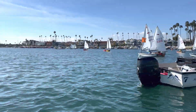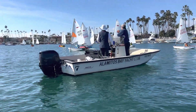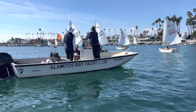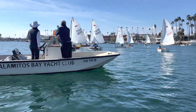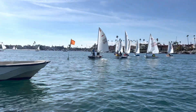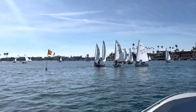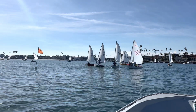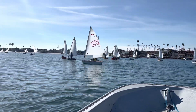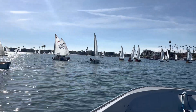Look at the C2 fleet, and you have some at the boat and some over here on port. A lot of kids wanting to do this port tack start. Gotta have your watch going, guys. Gotta know when the 10 seconds is. You gotta go 10, 9, 8, count it. Trim jib, trim sails. Get accelerated.